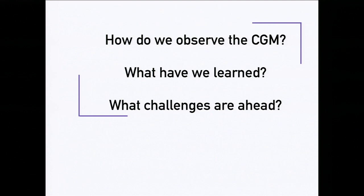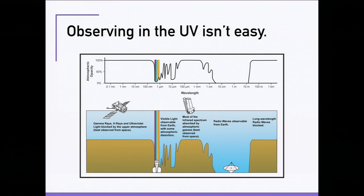The first thing to point out is one of the reasons why this is so hard is that the gas is giving off light in the ultraviolet. So it's much easier to observe in the optical, especially from the Earth, because optical light actually reaches the Earth, as opposed to UV. So this is showing how light gets to the surface of the Earth. So you can see visible light is fine. As soon as you start going up into the ultraviolet, you're totally destroyed. So all of these observations have to happen in space.